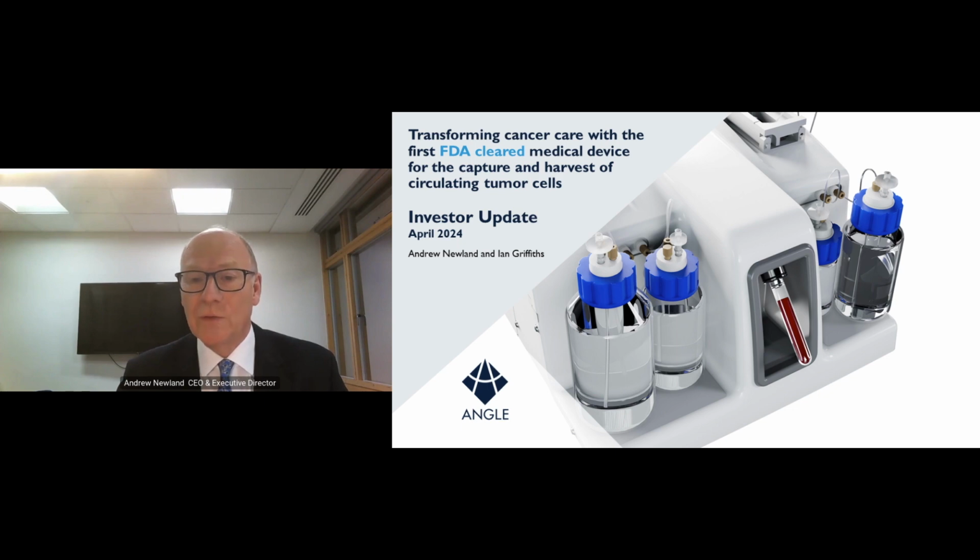So what we've done is we've solved that problem by developing an instrument and consumable that is capable of recovering cancer cells from blood. Now, why would the cancer cells be in the blood? It's because that's how the cancer spreads. And obviously, as we know, over 90% of patients who die from cancer die from the metastatic spread.